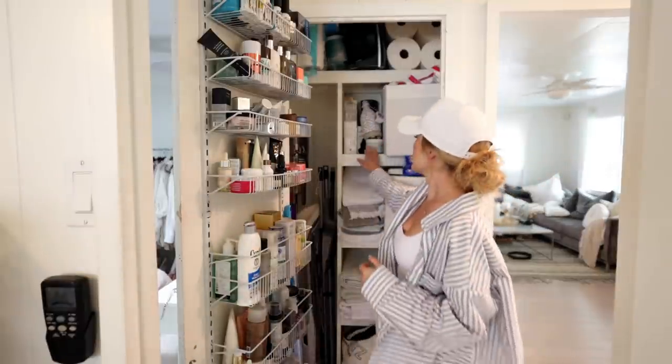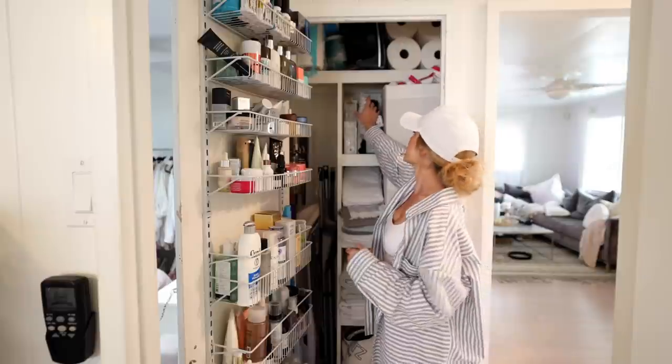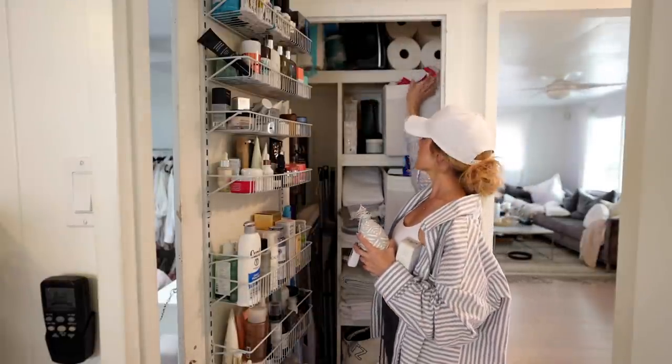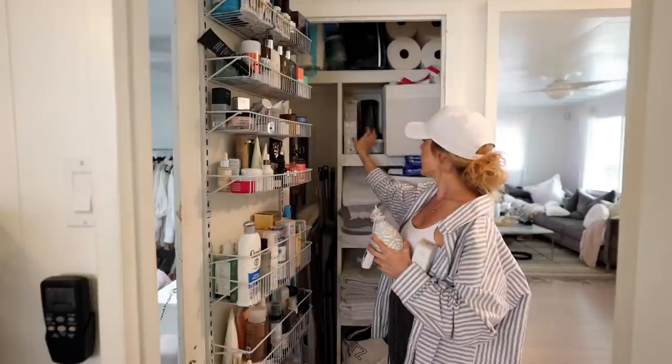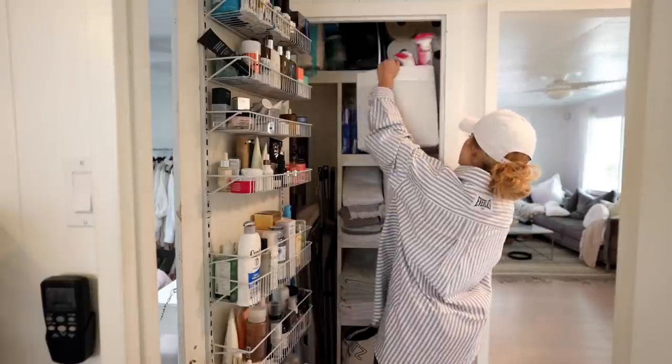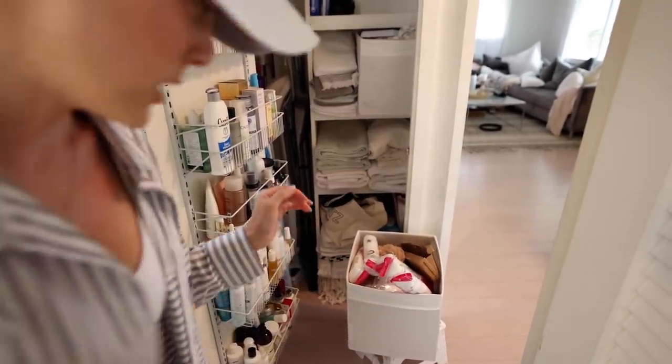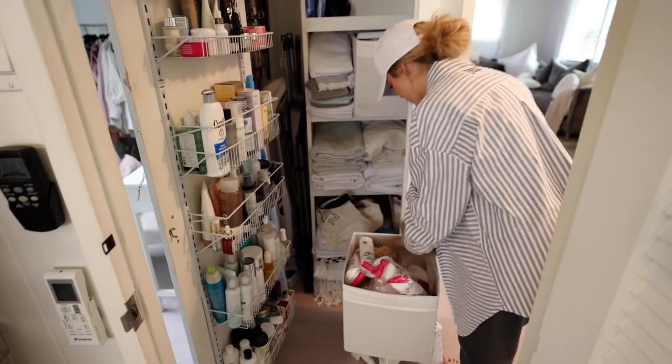All right, moving on to this shelf. This is where I store bars of soap, as well as Q-tips and cotton rounds and things like that. So I am gonna organize this bin as well. Tight quarters here when it comes to organizing all this stuff for you.